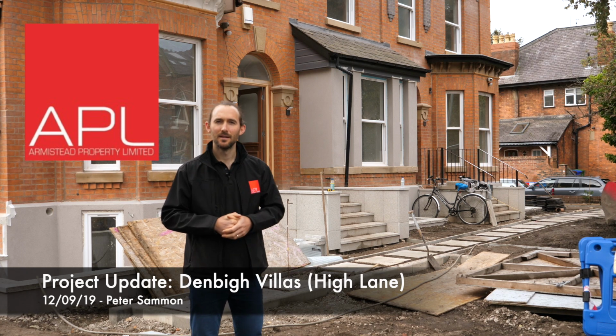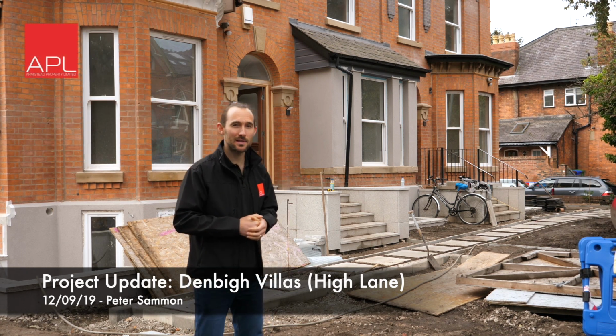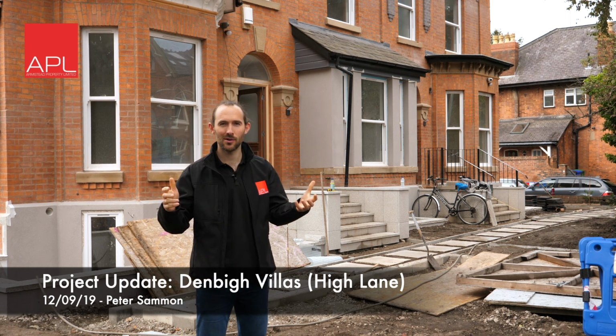All right. Pete Salmon, Armistead Property. We're back at Denbigh Villas, which is High Lane development. It's the 12th of September 2019, and as you can see, there's lots of work going on site.